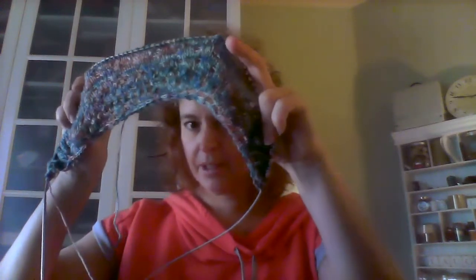I think I'm going to go turn that light on and see if it makes the colors look any better. Hold on. Let's see if it makes a difference. The only thing I don't like is you can see a shadow back there, so I don't really like the shadow. And no, it looks to me like it's not really changing the way you see it. You can see the beautiful colors, but you can't really see the shine of the yarn because it's got the silk content.